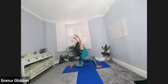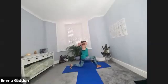Take a breath. Place the hands together overhead. Bending the elbows. Bring the hands down your back. And continue to arch back. Curling back. Opening up that thoracic spine. Oh, wonderful. Take a breath here.